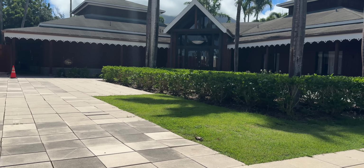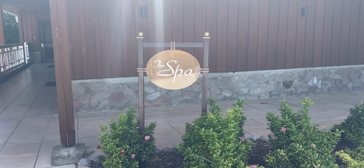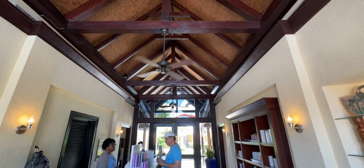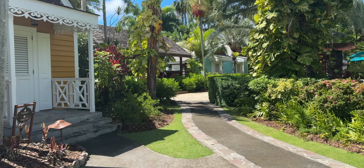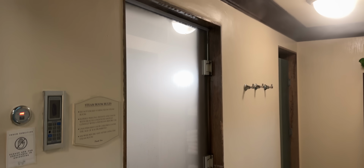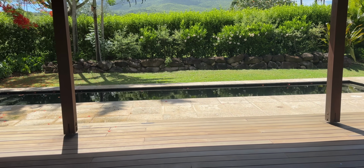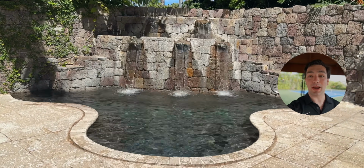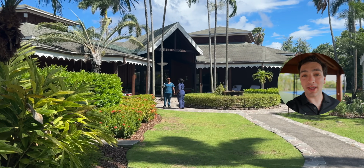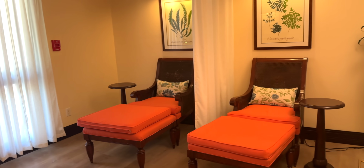Also back here is the Four Seasons Spa. The Four Seasons Spa has everything you want, from massages to treatments, everything. But what's really cool, for free, included with your stay, you can come in and enjoy the steam room and the cold plunge and the hot tub, and there are waterfalls, and it's just such a nice and relaxing place to hang out. I would absolutely recommend, if you have some free time in your day, or even if you don't, to make some just to go and spend some time at the spa.